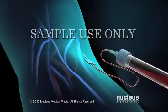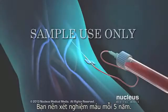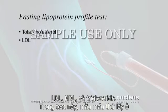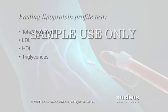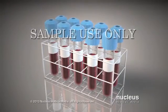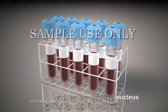If you are 20 years of age or older, the National Institutes of Health recommends you have a blood test every 5 years called a fasting lipoprotein profile. It measures your levels of total cholesterol, LDL, HDL, and triglycerides. During this test, a blood sample will be taken from your arm or finger after you have not eaten for 9 to 12 hours.